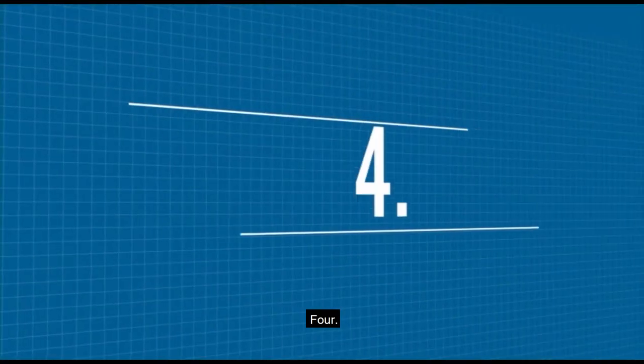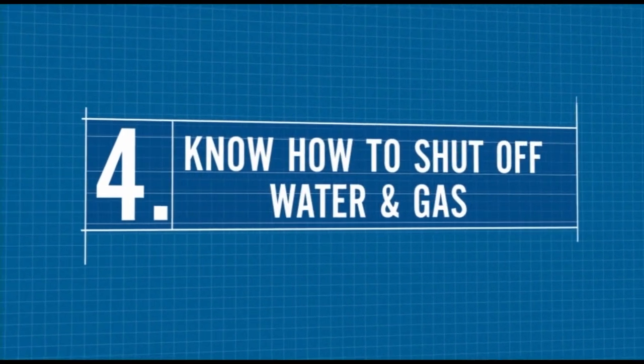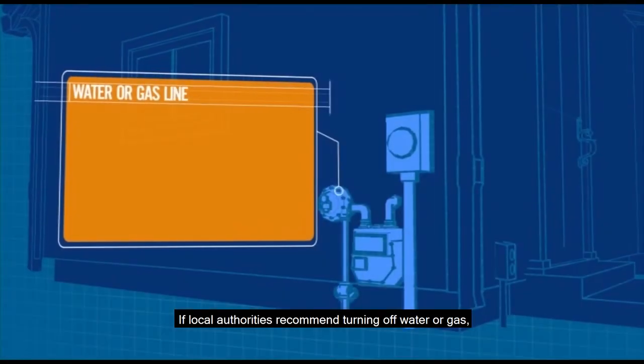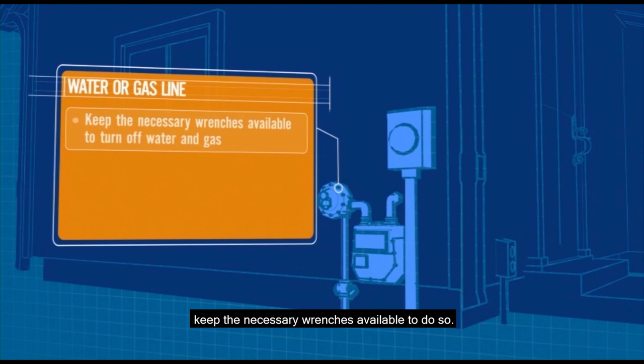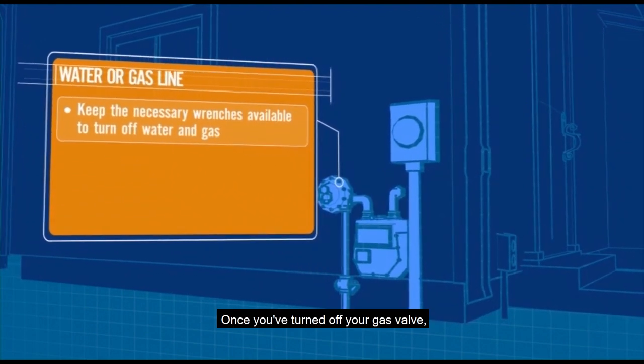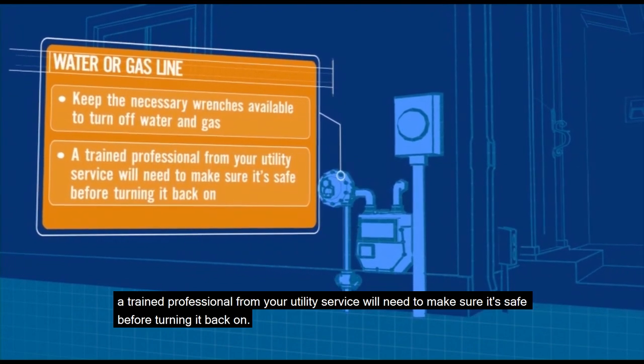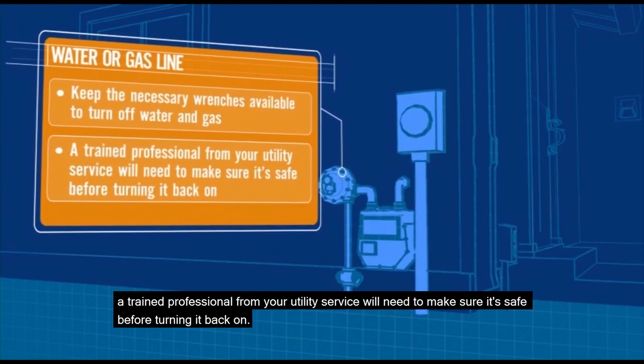4. Know how to shut off water and gas to the home. If local authorities recommend turning off water or gas, keep the necessary wrenches available to do so. Once you've turned off your gas valve, a trained professional from your utility service will need to make sure it's safe before turning it back on.